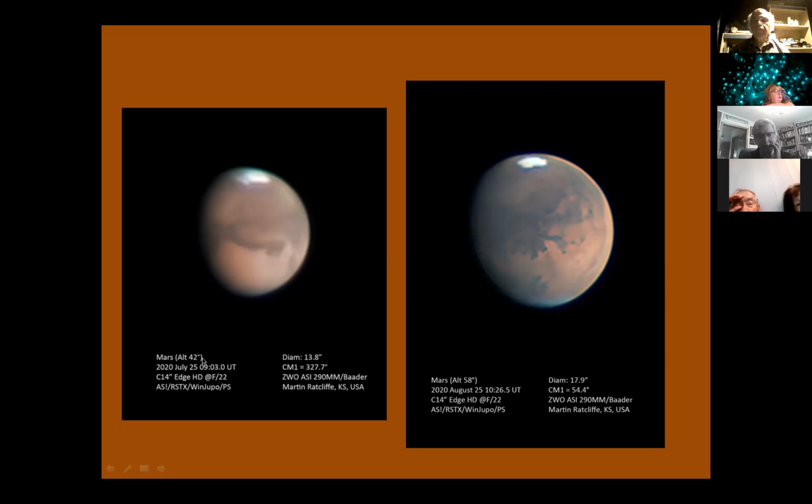But this was July 25th, but August 25th, a month later, not only is Mars bigger, but I'm getting better. I've really focused on trying to fine tune, and it's a combination of frame rate, gain, using the right filter set, and the lucky part is getting a good night. And that's in the lap of the gods, right? So this is certainly one of my far better images.